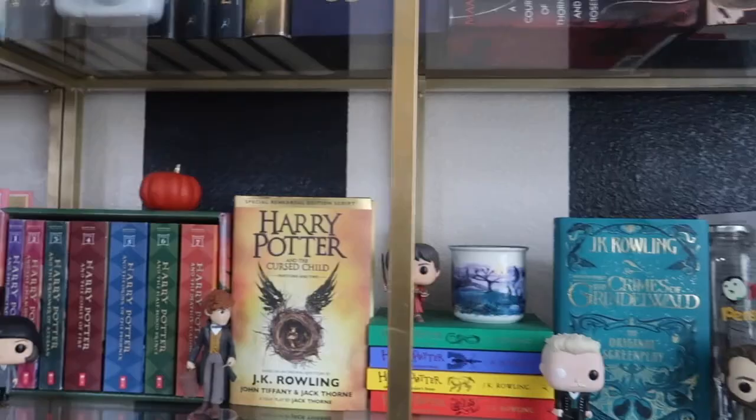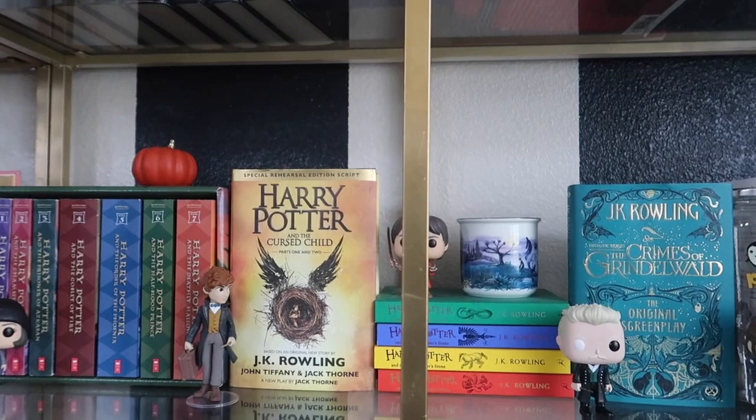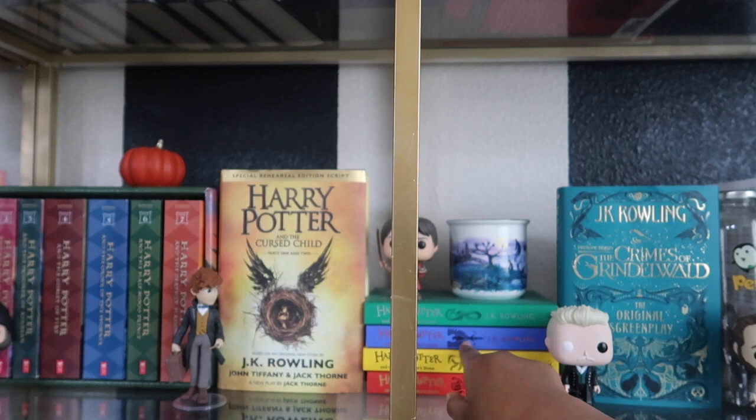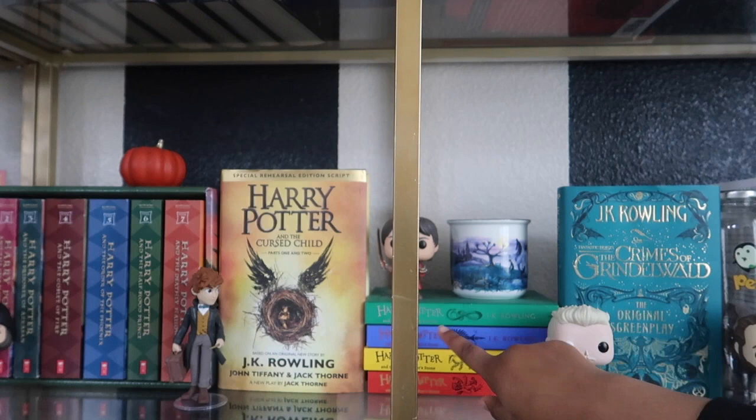Just finishing off all of my Harry Potter books, I have Harry Potter and the Cursed Child, the screenplay of the play, and then I have all four editions of the Philosopher's Stone, the house edition. I got these in India for really, really cheap, so I just decided to get all four of them, and I really like how they all look. I'm actually a Ravenclaw, but I do like having all of the house editions just because I think they look really nice stacked up together.